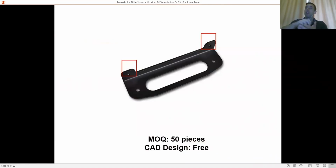I just showed them exactly what I wanted to have done to that license plate holder. I said, hey, can you just kind of make it an inch bigger here and put a couple holes here? They were able to do it for 50 pieces. You know, that's 50 pieces. That's about as low of an MOQ as you can get.